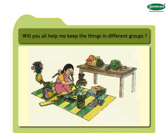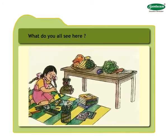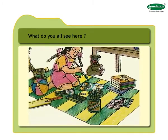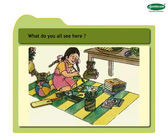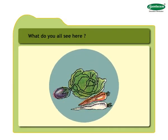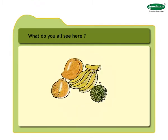See the picture on the screen. Now, what do you all see here? There are many fruits, vegetables, toys, books, all kept together. Let us separate them first. Keep the vegetables on one side and then keep the fruits aside.